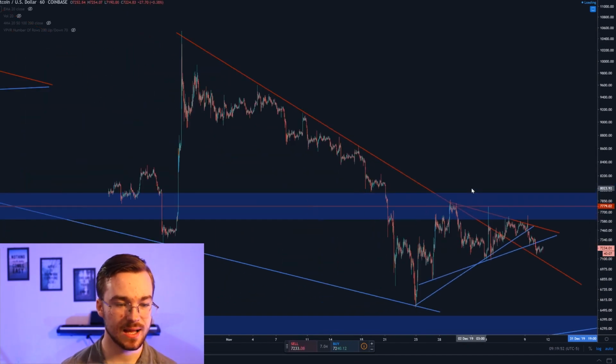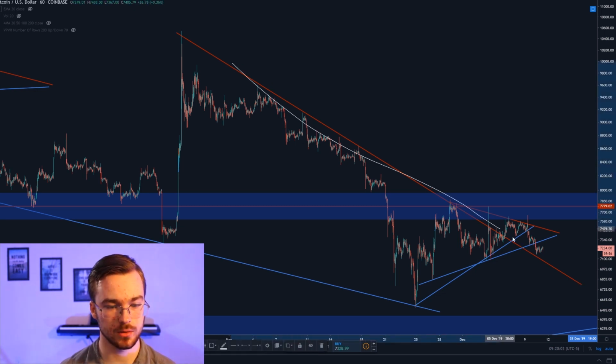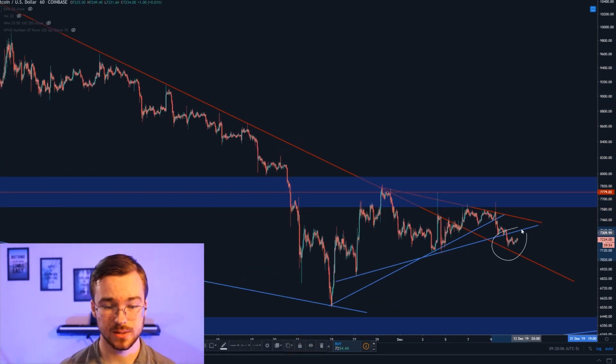The only bullish thing that I can say about Bitcoin right now on the shorter term chart, remember, I'm always bullish on the long term. I will never waver from that unless I have a good reason. I don't see a good reason anytime soon. The only bullish thing on the shorter term chart is this downtrend right here that Bitcoin was below, and now we're testing support on it.